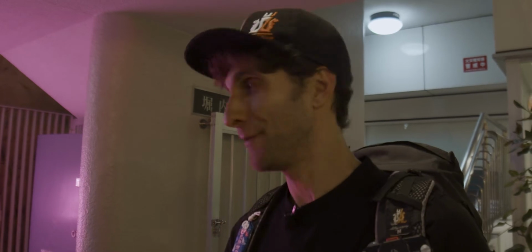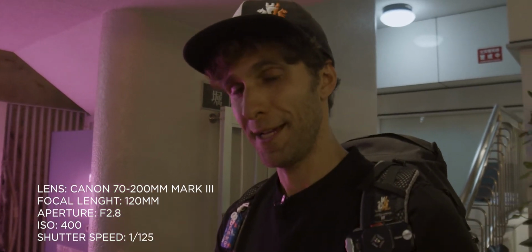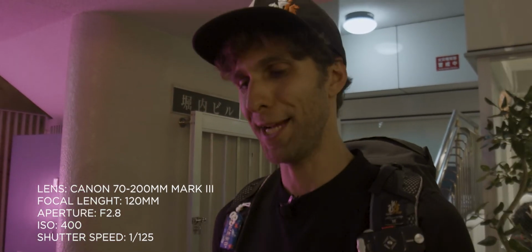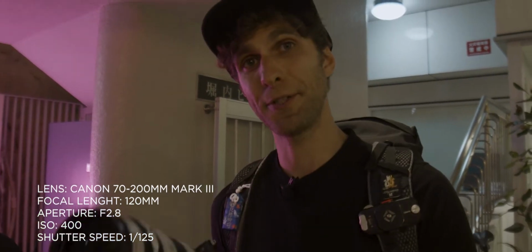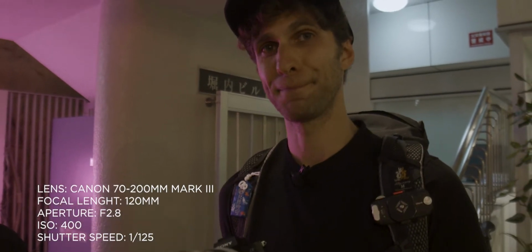All right, first photo, guys, we did with Mishu. We found a spot with a neon background there. In terms of settings, we have shutter speed 1/125th of a second, aperture f2.8, ISO 400. I shot at 120 millimeters. We have a nice bokeh behind Mishu's face. That's all you need to know. Same lens we used before, Canon lens 70-200 Mark III.